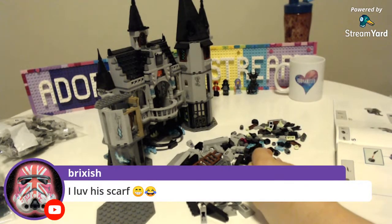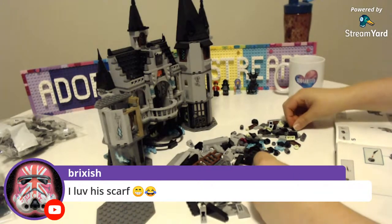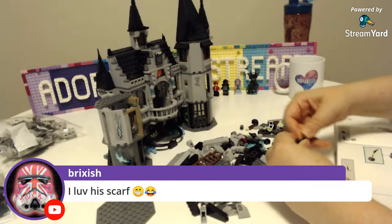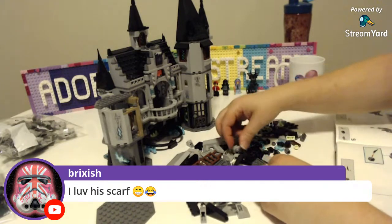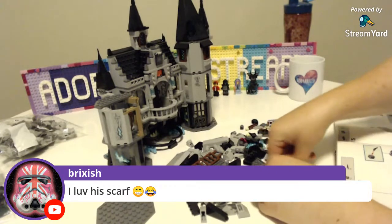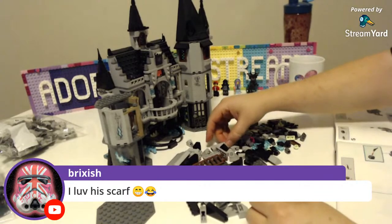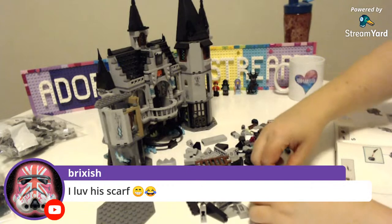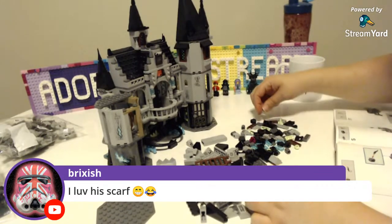I love his scarf. Yes, I know. He's very stylish, Brickish, what can I say? He's got a certain flair to his dress sense. Or, well, he does in my universe anyway. Maybe he's supposed to be spookier in other people's universes, but here he's got his scarf on.